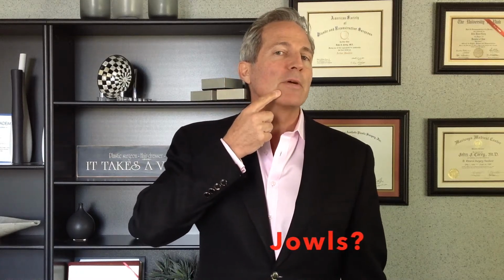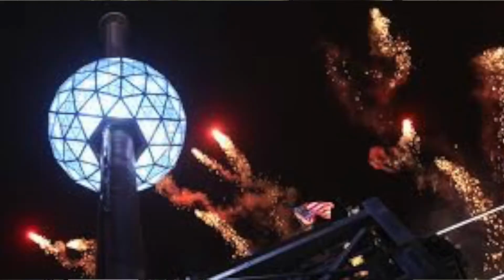Also, what's your jowl area doing? Are you getting kind of jowly right here? Your jawline, what does your jawline look like? A youthful looking jawline should be nice and straight, but as we age, right here in the middle, what I call the mid-mandibular point, we get a little ball right there. And it starts to drop like Times Square on New Year's Eve. Every year it gets a little lower and a little lower. That's another indication that it might be time.